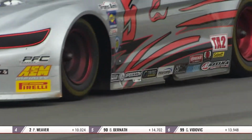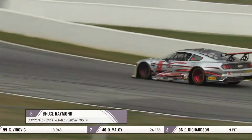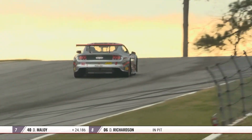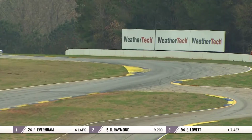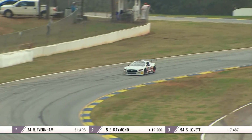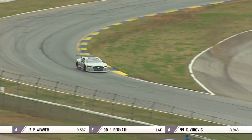It's Bruce Raymond, last year's Group 10 champion, in a new to him TA2 car. Bruce is fast in everything, and I got to give it up to Bruce. I've heard from several SVRA drivers that Bruce Raymond talked them into coming and racing with us in SVRA.